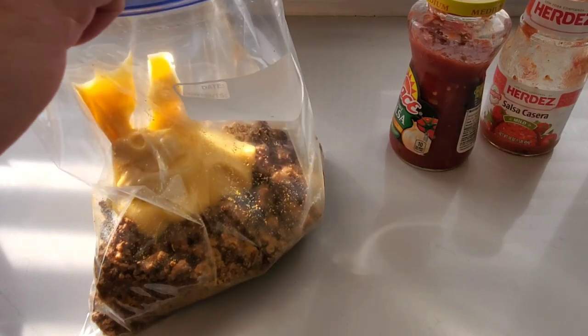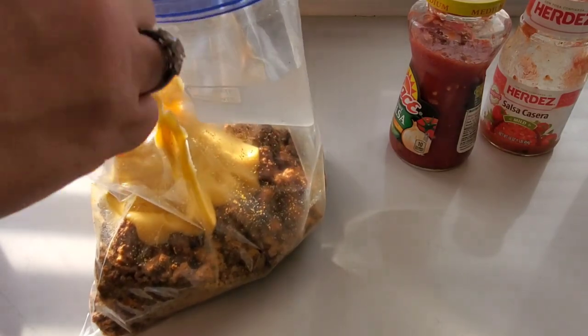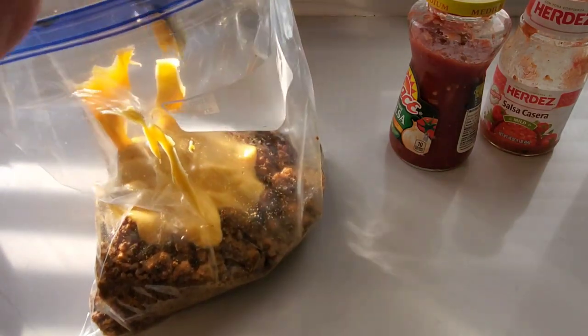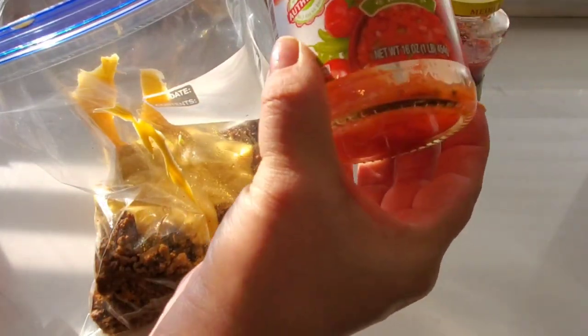I normally put leftovers in a gallon-sized freezer bag in the refrigerator for one day before they go into the freezer. If nobody eats them within that time, then I just flatten that bag down flat and then it goes into the freezer to use at a later time. So luckily this taco meat was ready to go.